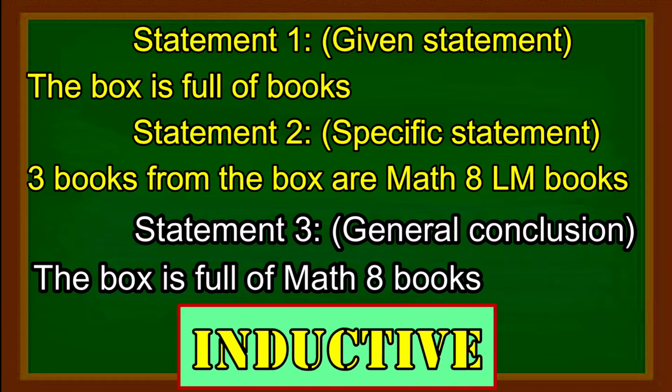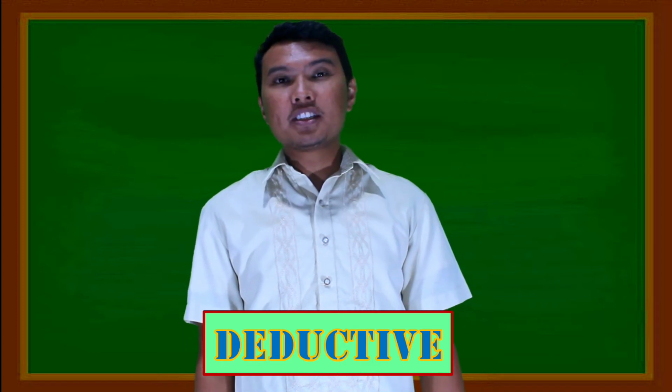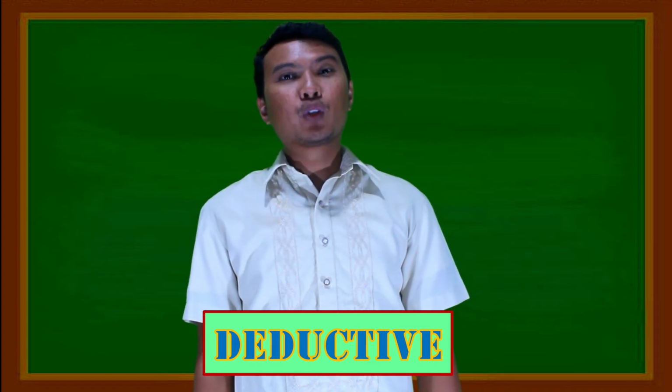This is inductive reasoning. On the other hand, we have deductive reasoning, in which the approach starts with a general argument to specific conclusion. Observe the following statements.